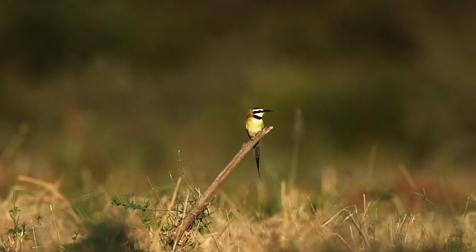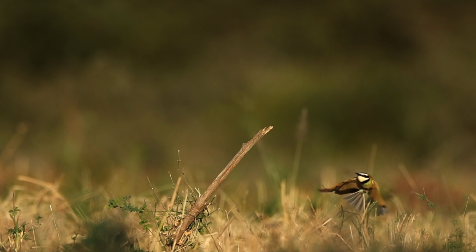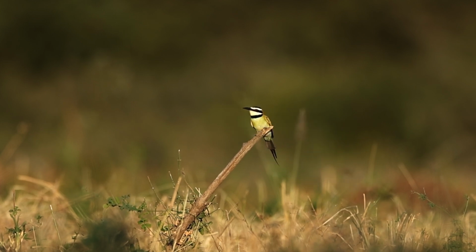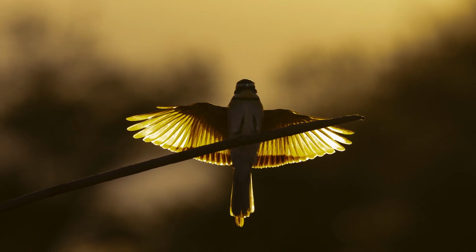Now one of the clients who went to Shompoli really wanted to get some images of white-fronted bee-eater on his trip to Kenya. And boy did Shompoli deliver. Not only were they around the camp, but they were also at the hide every single session. We managed to get some really nice front, side and backlit images of these awesome birds.